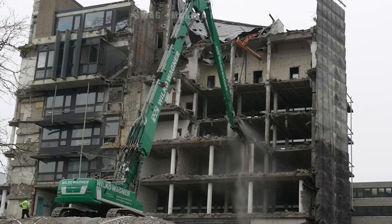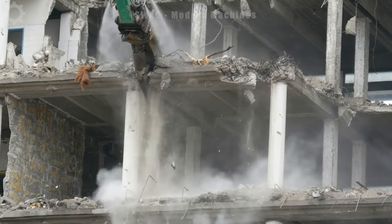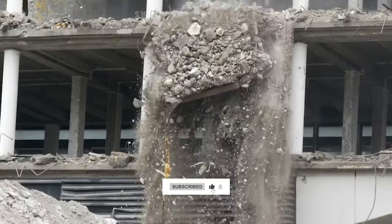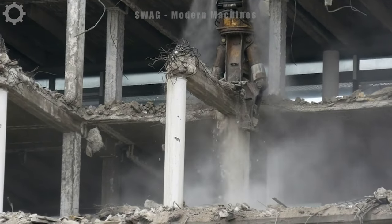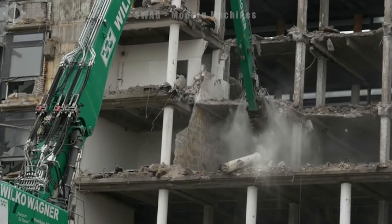Wow! Just take a look at that massive crawler excavator equipped with a Liebherr R960 high-reach boom as it systematically dismantles the old German post office headquarters. The efficiency and precision with which it operates are truly remarkable. Isn't it fascinating to witness?